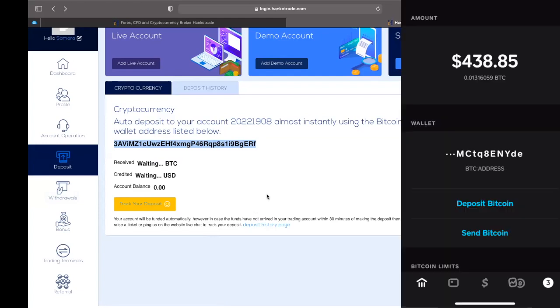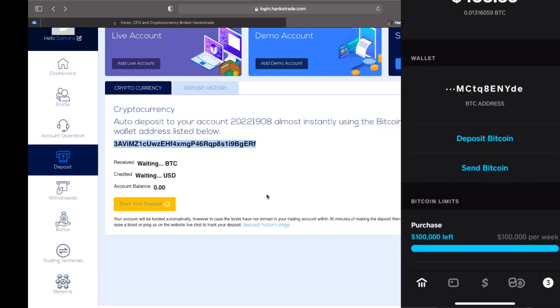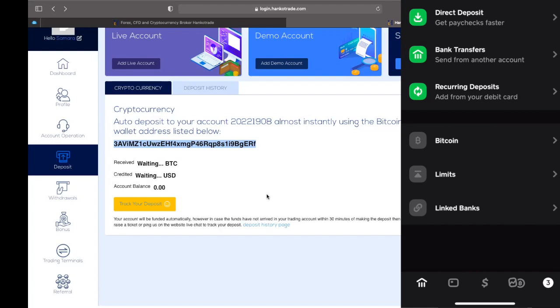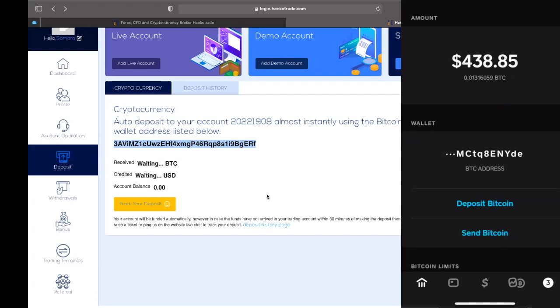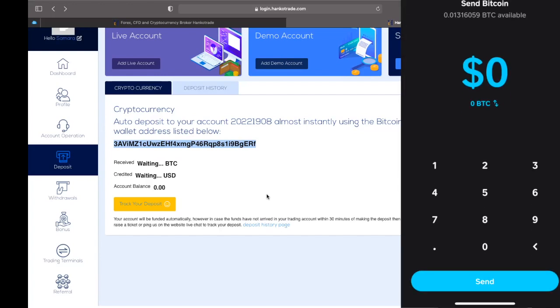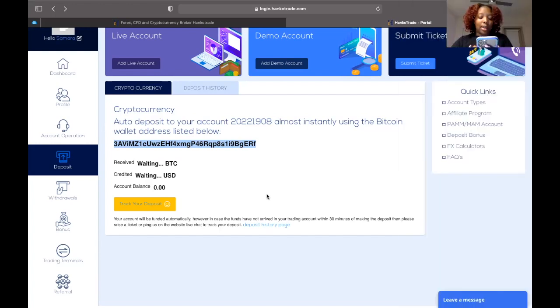Once I message it to myself, as you guys can see, I have my Bitcoin address up. I actually want to deposit $300. So when you go to your Cash App, you want to go to the little house at the bottom, which is here. You want to go into Bitcoin, okay? I am going to basically send Bitcoin. I'm going to go to my messages. I'm going to copy that address, and I'm going to go back to my Cash App.